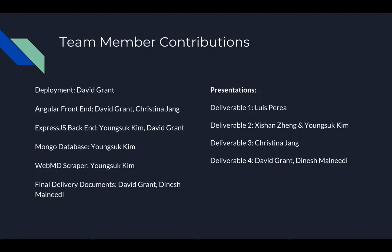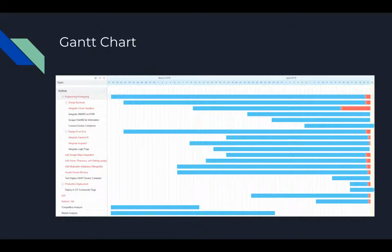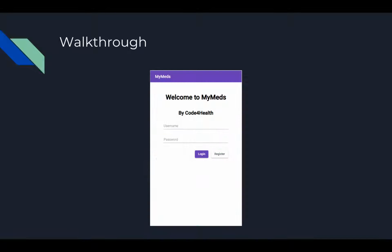Here you can see the team member contributions, including tasks such as setting up the deployment pipeline, Angular front-end development, Express.js back-end development, setting up the MongoDB database, writing the WebMD scraper, and creating the final delivery documents. You can also see the narrators for each of our presentations. Here we see our final Gantt chart. Okay, let's move on to the demo with Dinesh.